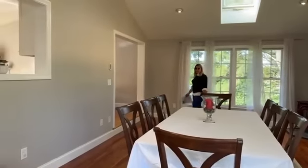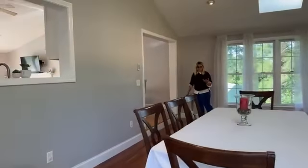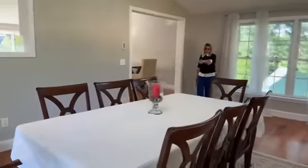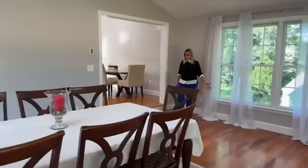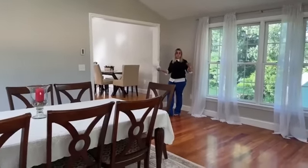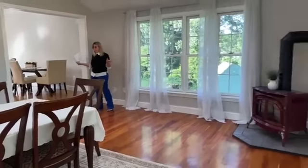So, we are back in this beautiful, beautiful family room. This family room is huge. You could have a nice, huge, you know, couch here. And a TV, you know. Game room also would work nicely, okay?